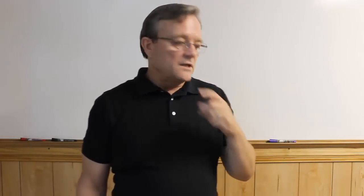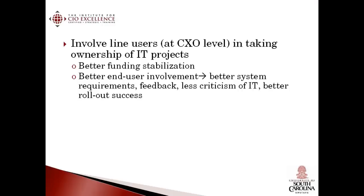They sometimes toy with the idea of, well, why should I go there? Why should I do it? Why should I make my IT governance program that big or that involved? And they want to do a sort of a skinny version of it. Well, let me talk for a minute about being more purposeful and systematic about involving the line users at the CXO and head of business unit levels in taking ownership of IT projects.